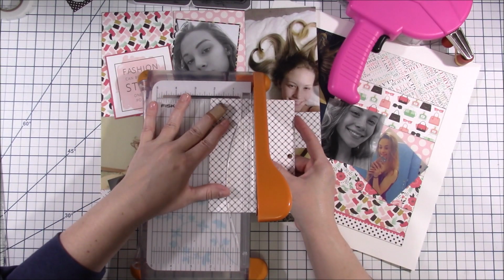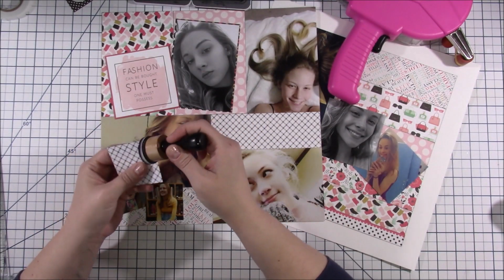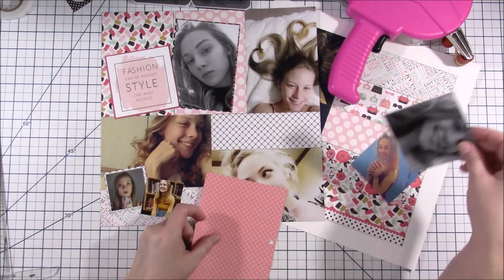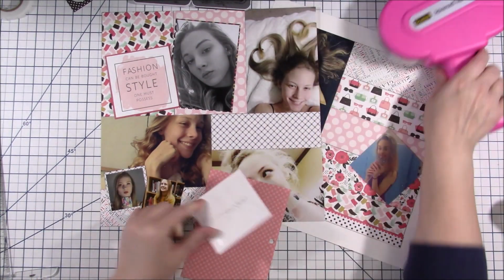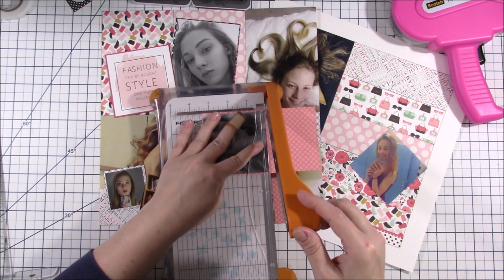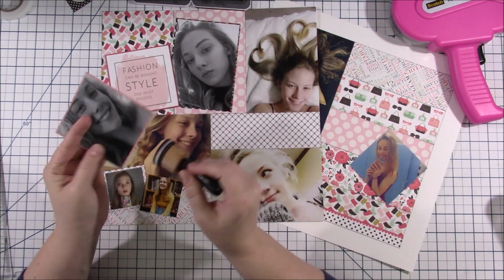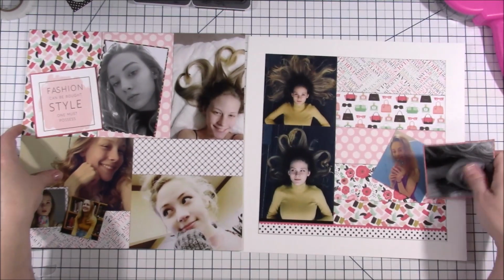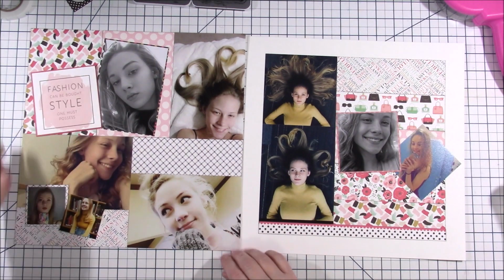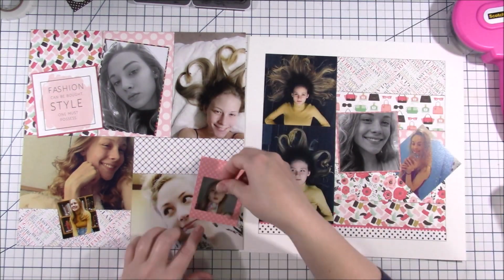But the sketch did call for one of the photos on the left-hand side and one of the photos on the right-hand side to have a mat with them, and I think that was a good idea because they needed a little help standing out anyway. So I originally put that one little photo on that black and white paper that matches that strip on that side, but I'm not liking that, and I'm going to add the same dark pink border. This is the same dark pink patterned paper that I mounted that "fashion, whatever fashion can be bought, style must possess" on. That is the same color and pattern paper.